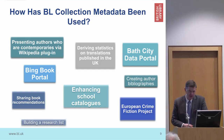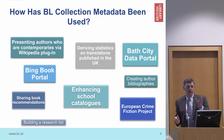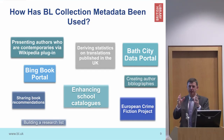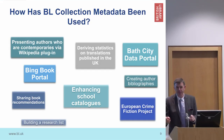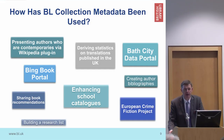More recently, we've started talking to Federico about the European Crime Project and what we might be able to do there with him. And also, people have looked at more traditional things like building research lists, sharing book recommendations of various different sorts via Twitter. And quite an interesting one was where somebody took the author information that's contained in the National Bibliography and used it, because it contains dates of birth and death in many instances, to present contemporaneous authors on Wikipedia. So you might click on an author in Wikipedia and then find these authors were actually alive at the same time. So that's another interesting way in which you can take information out of that larger corpus and reuse it in quite a different kind of way.